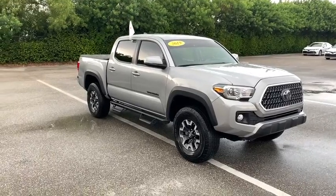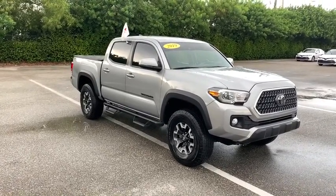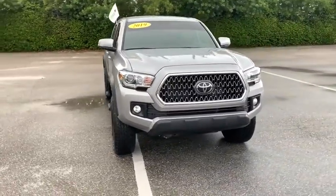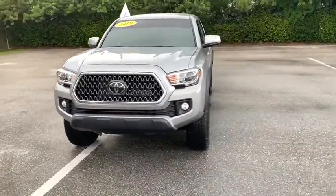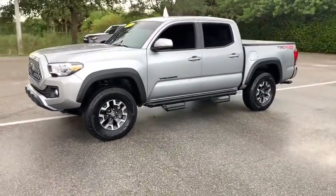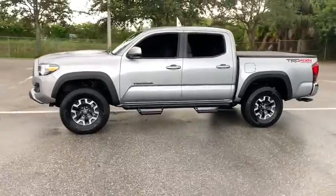Make a great choice today with the 2019 Toyota Tacoma. Toyota Tacoma boasts a roomy interior, a powerful V6 option, and excellent off-road capability, and has been named the best-selling compact pickup by MotorIntelligence.com 5 years in a row.